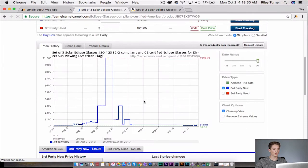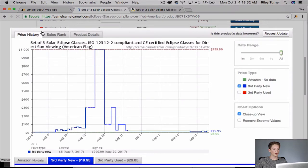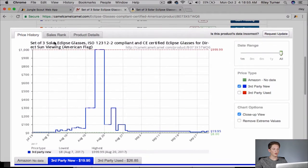And then you're going to scroll down a little bit. The two things that we're going to look at are price history and sales rank. So first we'll check out the price history graph, and once again, don't get scared. I'm going to show you how to read this graph. Graphs are always scary in the beginning and they look confusing, but this is actually very simple.